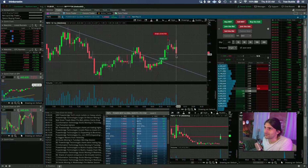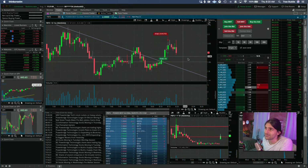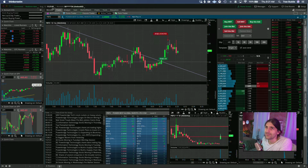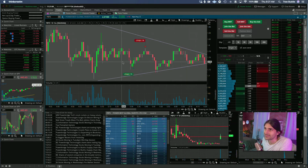Because right now you see we're already kind of pulling back. Maybe we retest this 195 level and then swing back up. That is the main trade I wanted to talk to you about. Actually, the main one was this.